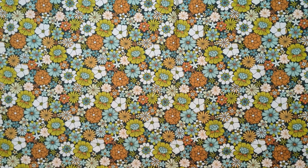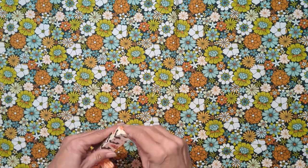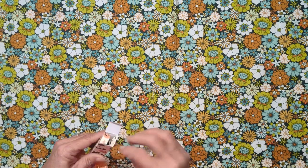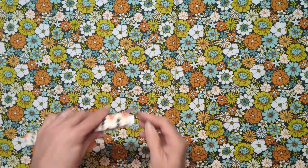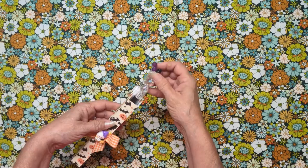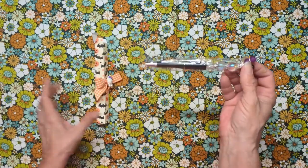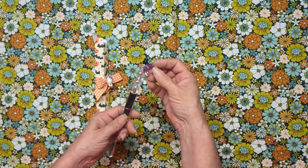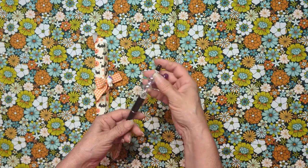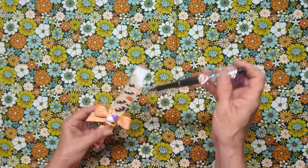And then I made her, well, I don't really consider this store-bought or handmade, because I bought the pen and I bought the beads, and I just put it together, so I considered it store-bought. I just made her this little beaded pen. It's got a little purple charm on it, a little witch's hat, and some iridescent beads.